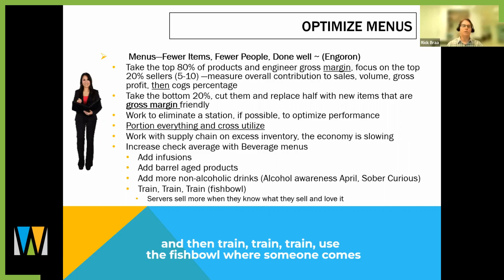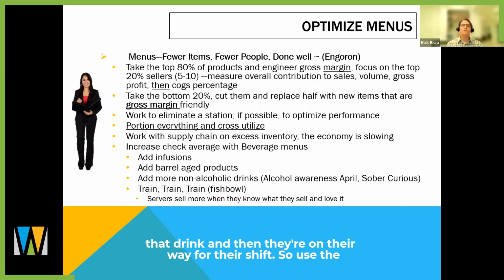Use the fishbowl, where someone comes in on a daily basis, if you sell a lot of cocktails, goes over and gets a little ticket out of a fishbowl, and it has a recipe on it, and the bartender simply asks what's in that drink, and then they're on their way for their shift. So use the fishbowl. Servers will sell more when they know what they sell and if they love it.